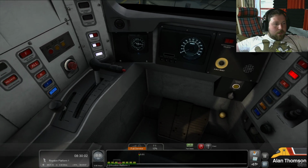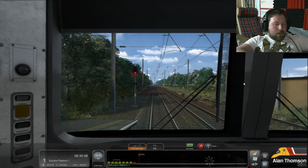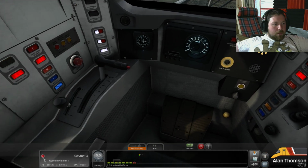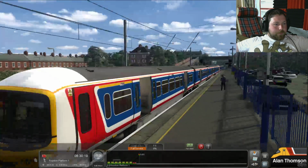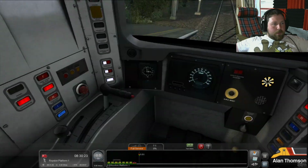Right. Swap cabs. Cancel my AWS. Open the doors. Get my cab lights on. Have my lights transferred to be on? No. Let's get those on. And we're all set.